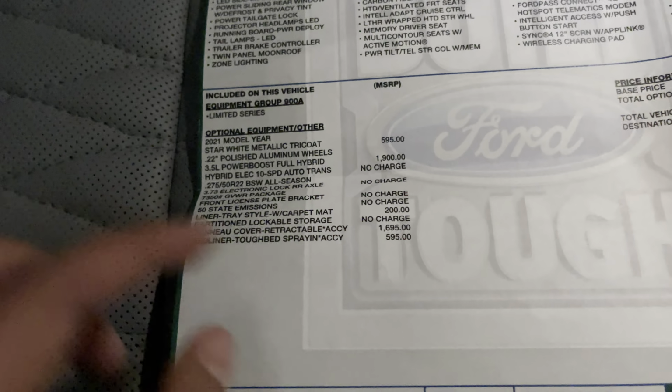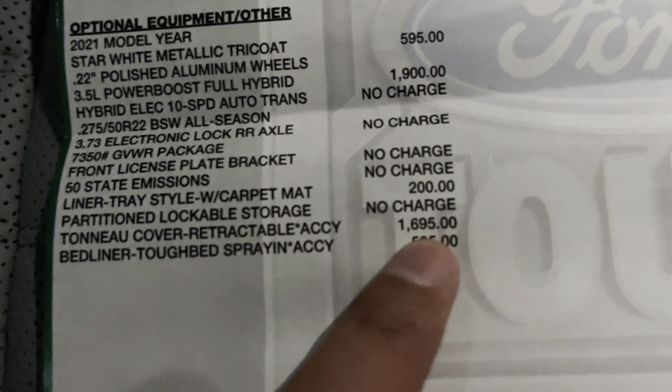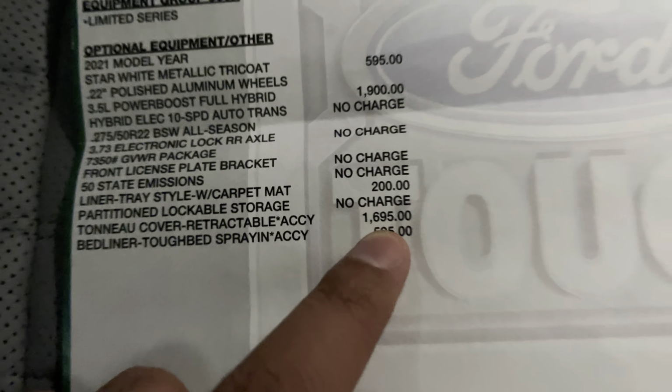Tonneau cover, retractable. Yeah, it's pretty expensive. It's 1,700 bucks. Again, it came with the truck, which I'm happy it did. I would have ended up doing research and finding it anyway, I think. But 1,700 bucks, I'm assuming this is one of the more expensive ones out there, but nonetheless, it's definitely a nice accessory. I love it. It's something that I don't think I could live without now that I've had it. So that was probably the one I wanted to start with.